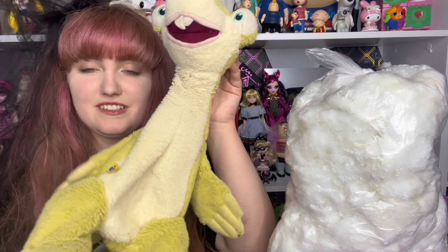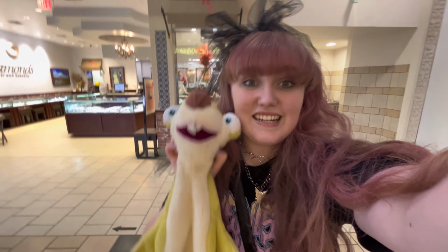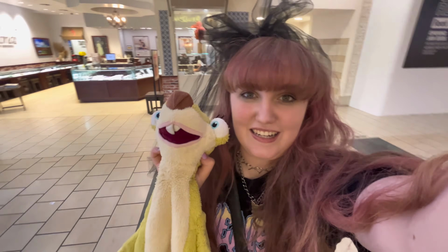He is completely skinned now, and this is really weird to look at, so let's just get him washed so I don't have to think about the Sid skin anymore. Okay, so Sid is officially washed, and I'm here at the mall to get him stuffed.